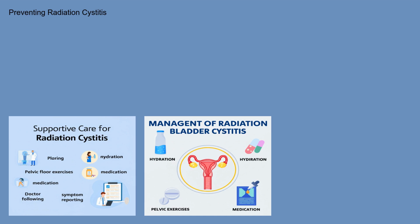Preventing radiation cystitis starts with careful planning of radiation therapy. Techniques like intensity-modulated radiation therapy, or IMRT, and image-guided radiation therapy, or IGRT, help to precisely target the cancer while minimizing radiation exposure to healthy tissues. Good hydration during and after radiation therapy is crucial to dilute urine and flush out irritants. Pelvic floor exercises can help strengthen the muscles that control bladder function. Medications, such as amifostine, may be used in some cases to protect healthy tissues from radiation damage. It's important to follow your doctor's instructions carefully and report any symptoms promptly.